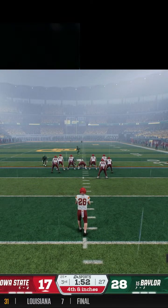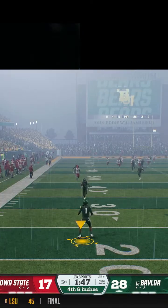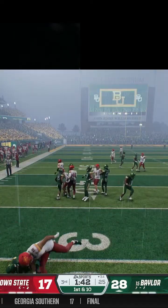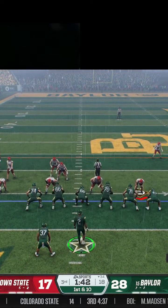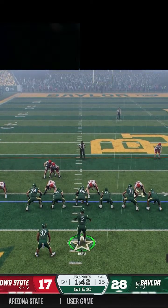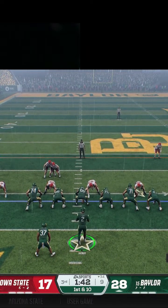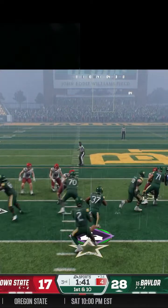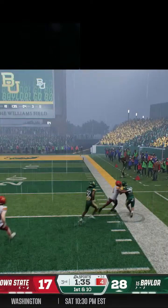The Cyclones will line up to punt it away. Makes a nice grab at the 25. He gets it up to the 34-yard line before he stops, and that's where the offense will set up shop. This drive will get underway from just inside the 35 at their own 34. They'll run it from the gun. Makes it past the marker. At the 40, there he goes.